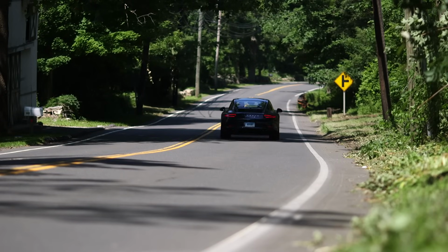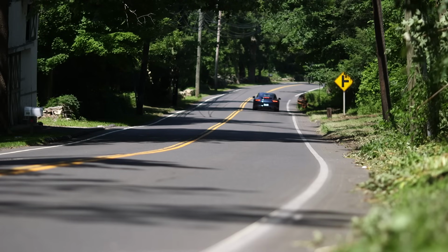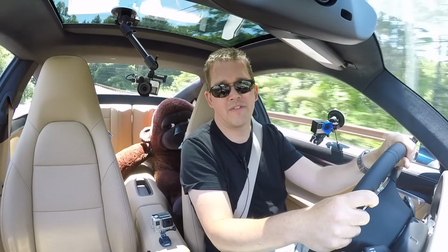I came away from driving the 2S with a bigger smile on my face. And really, that's what it's all about with these cars. You know, some people might buy them because they're faster than other cars, but really, you're buying these cars to get the maximum amount of fun out of them.